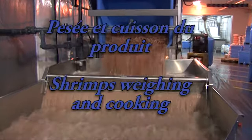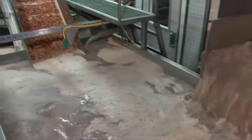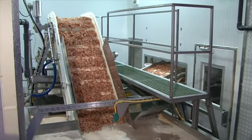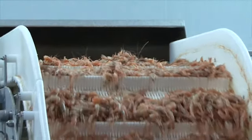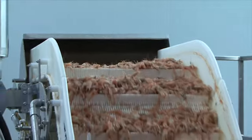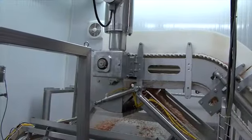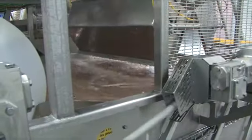Back to the tub dumper. Here, only the low density material will go down the fall, over the sand trap, and to the transit tank. Raw material is weighed in small lots, discharged into the cooker feed tank to supply the shrimp at the correct rate based on the foreman's set production speed.